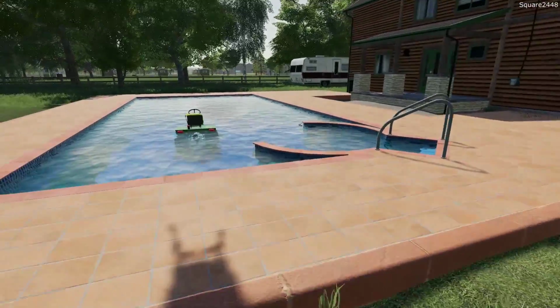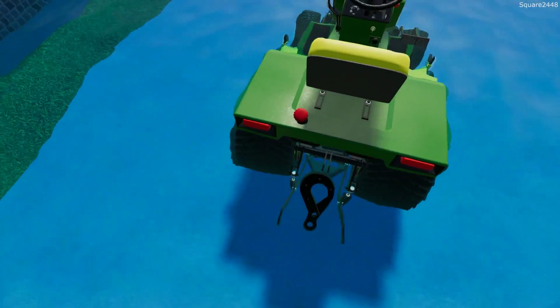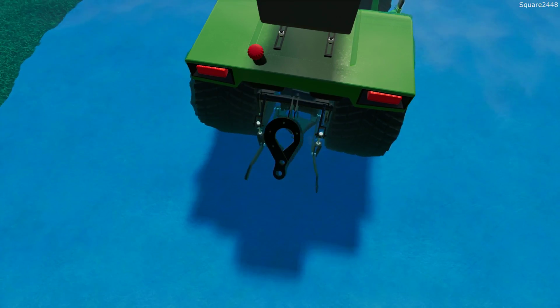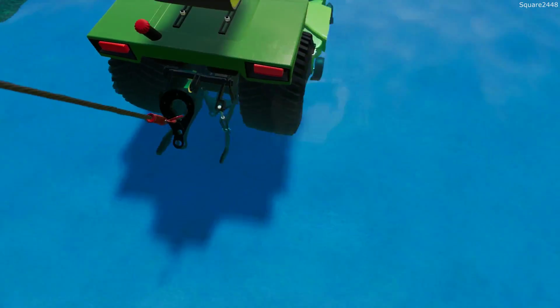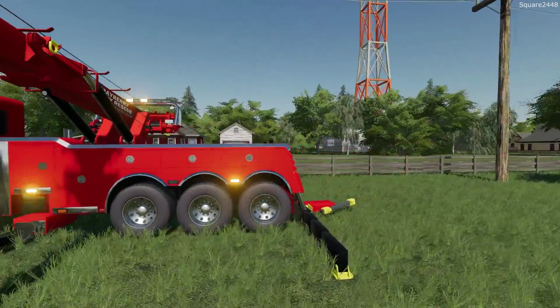Let's kind of go for a swim, and let's actually go down here, and then let's see if we can put it on. We should be able to pretty quickly. And perfect, so we got the chain on it, and let's see if we can get a much better view to pull it out of the water.